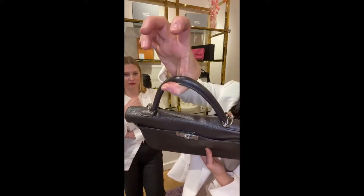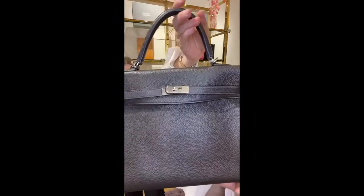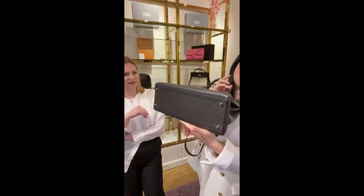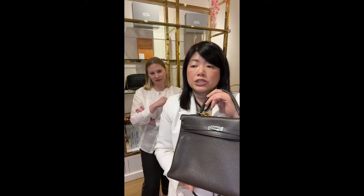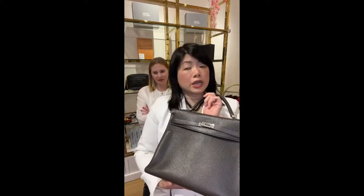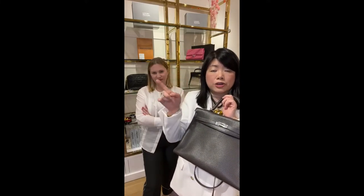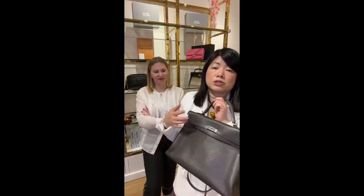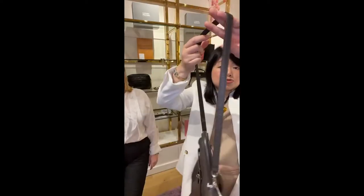The handle is nice and clean with no major wear, and the palladium hardware is also nice and clean with no major scratches. So if you are wanting to shop this item, this is £7,000, which is $8,610. It includes all your customs and duties. All you need to do is just tap on that bottom icon. It will take you to the website where you can see further imagery and read the full description of this item. And it includes its original strap as well.